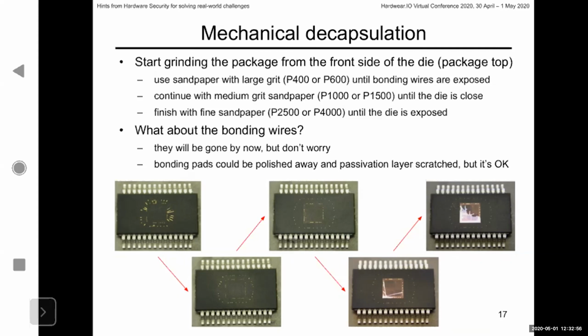So you can see from the second to the third picture, you can now see where the actual die is located. And then I finished the process with fine sandpaper until, unfortunately, only part of the die was exposed, because it was not easy to maintain the planarity of the chip. So one part of the die was already exposed, while the other part was still covered by a thin layer of the package. But that wasn't sufficient for the testing experiments. The question is still what happens to the bonding wires. Well, they're gone by that time, but don't worry.